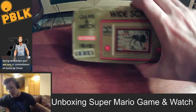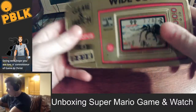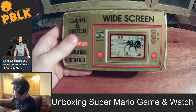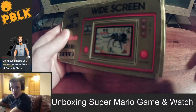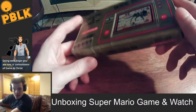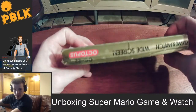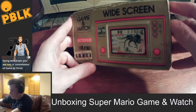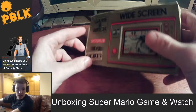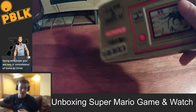All right, so this is one of my boxed ones. Let me check if everyone's hearing me. Yeah, everyone's hearing me. This is the closest thing to a Super Mario Brothers, like what they're going for. They clearly went for the widescreen series with the gold faceplate. So the octopus is the closest thing boxed that I have that I can compare it to. So we'll use this as a comparison for what the box is like.